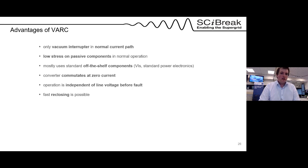Some further advantages are that there's only one vacuum interrupter in the normal current path per module. We have very low stress on passive components in normal operation. We use standard off-the-shelf components for the most part, except the actuator construction and a few PCBs. The converter commutates a zero current, which again is very good for dimensioning of the IGBTs. The operation is independent of line voltage before fault. That is, if the circuit breaker is armed, it's ready for interruption no matter what. And it can also be designed for faster closing if needed.